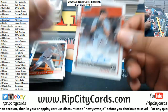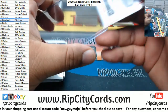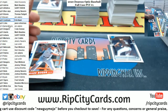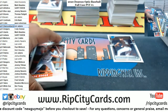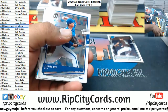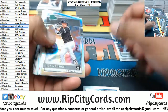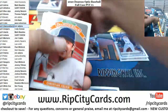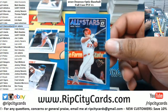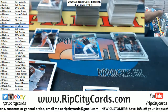All right, so we got Zach Gallen of the D-backs with an autograph. Exactly, Rara. So it's a catch 22, you know. Mike Trout with the All Stars 250 insert.